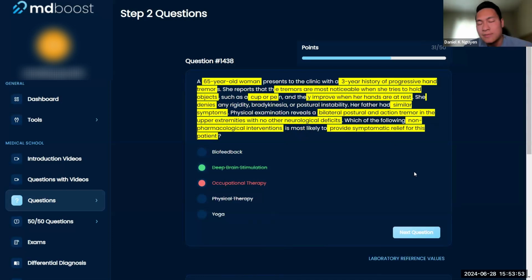But let me see which of the following is most likely to provide symptomatic relief. Yeah, the question is kind of interesting. Usually the question asks what's the initial next step of management, right? Which I would say DBS is definitely not your answer, right? Because you would try all these things before you do this deep brain stimulation. Yeah, that's what I was thinking. When I see them, it's treatment resistant depression, and it's for years, and then you have to go do something like that. Exactly.